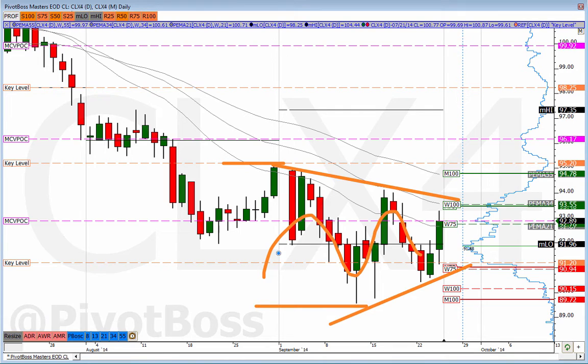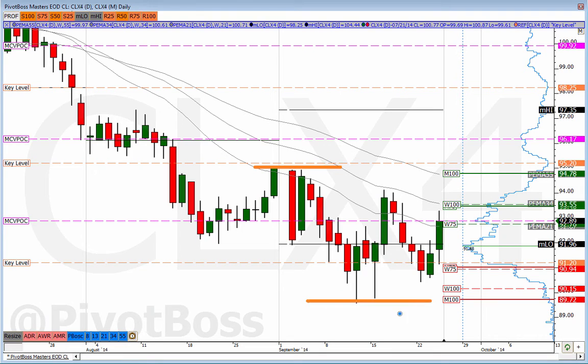I'm going to mark this out the next time you see it. We're going to have our key range that's going to be built out right here. Okay, we're going to have one of those triangles that's going to show us the midpoint, the key range, and once we get that, we're going to have our key expansion targets above and below to play off of. But once we do see expansion from this range, you're likely going to see a move that is equal to the distance of this range.